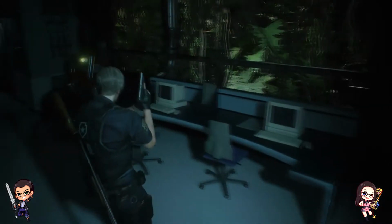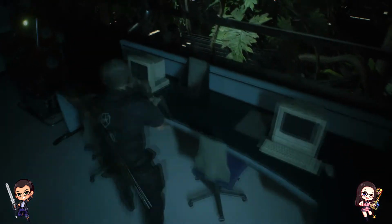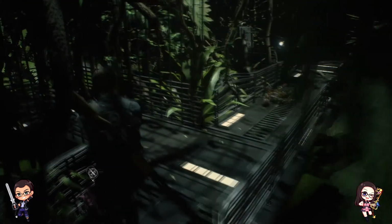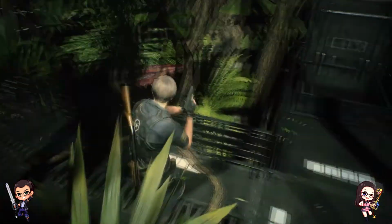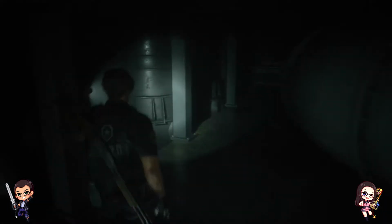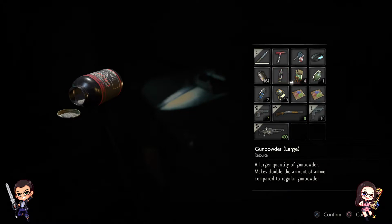Fantastic. Still gotta find the code for the drug testing lab. Can we enter it randomly, by any chance? Because it was that one. That one. Let's say that. No. Can't combine that with anything. That plant is still moving, by the way. Just to point that out. Oh yeah, this is fine. Oh great, okay. I don't have place for gunpowder. I do have place for a map.